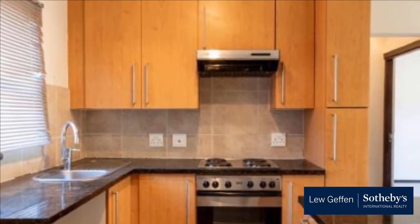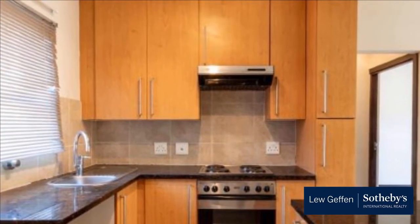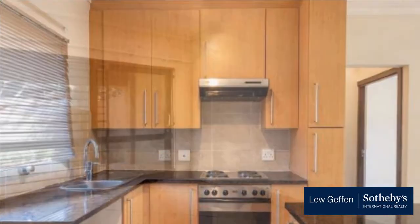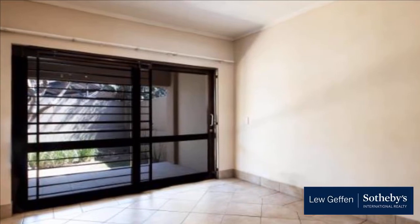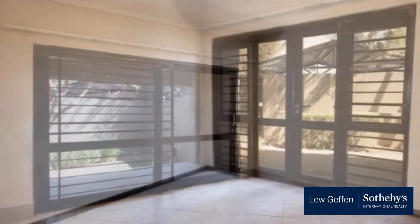The modern kitchen has granite tops and a center island with breakfast bar. The bedroom is a good size and also has direct access into the garden. The apartment also offers a full bathroom.